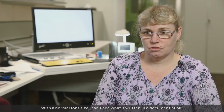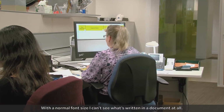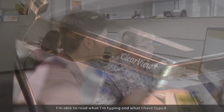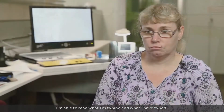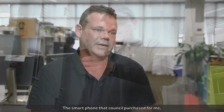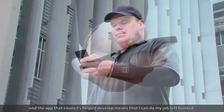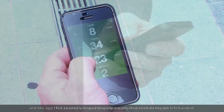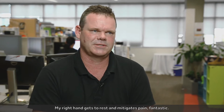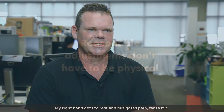With a normal font size, I can't see what's written in a document at all. That software was also purchased by them, which means that I'm able to read what I'm typing and what I have typed. So the smartphone that Council purchased for me and the app that Council's helped develop means that I can do my job left-handed. So it's as simple as pushing a few buttons with my thumb, my right hand gets to rest and mitigates pain. Fantastic.